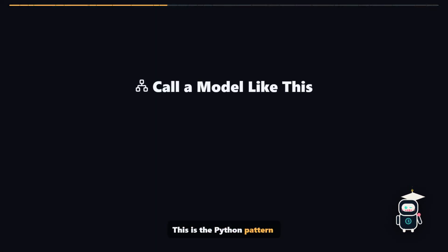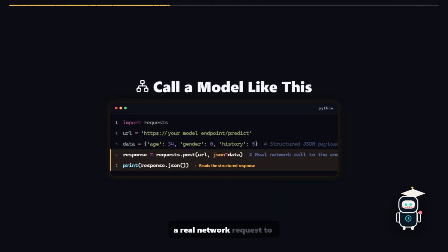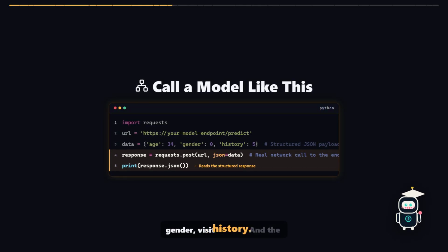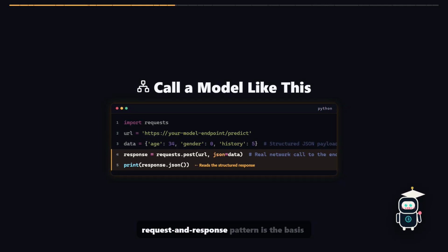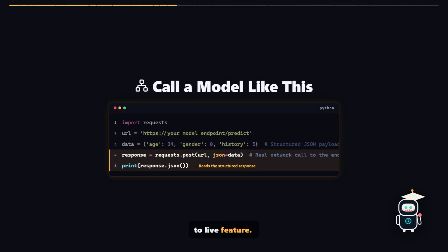This is the Python pattern that bridges research and production. Instead of running a cell inside the notebook, you send a real network request to the deployed model's endpoint. The payload carries the exact input fields the model trained on: age, gender, visit history, and the response comes back as JSON, a plain text format for sending structured data between programs. This request and response pattern is the basis of REST APIs. That's the entire move from local experiment to live feature.